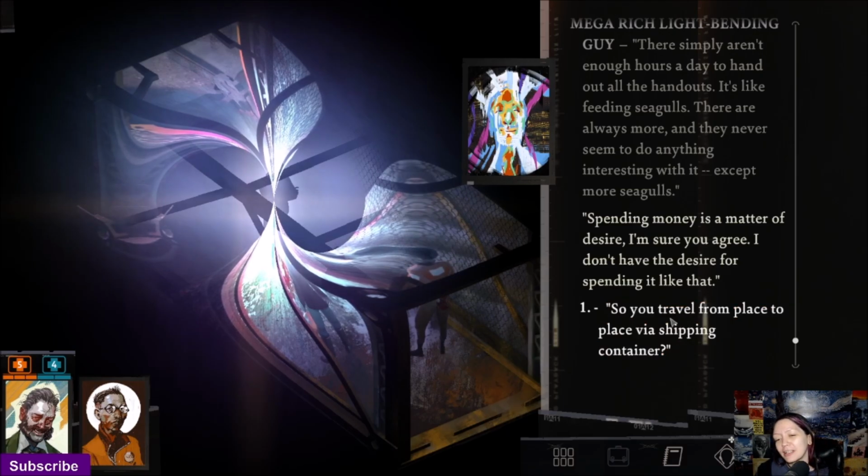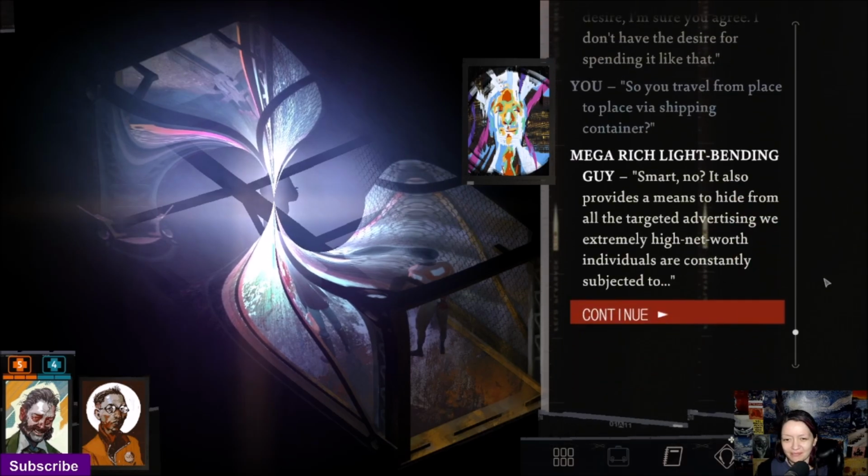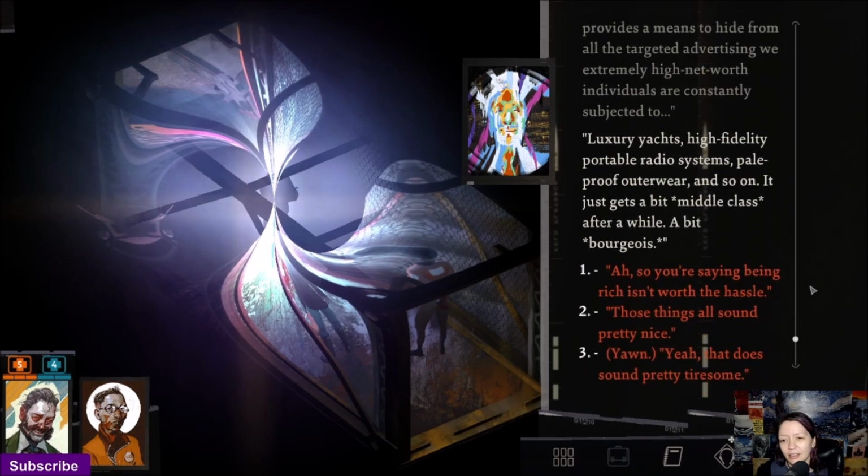So you travel from place to place via a shipping container. Smart. It also provides a means to hide from all the targeted advertising we extremely high net worth individuals are constantly subjected to. Are you fucking kidding me? You own the companies that create the advertising. It's your fucking fault, you stupid idiot. Luxury yachts, high fidelity portable radio systems, fail-proof outerwear, and so on. It just gets a bit middle class after a while. A bit bourgeois.